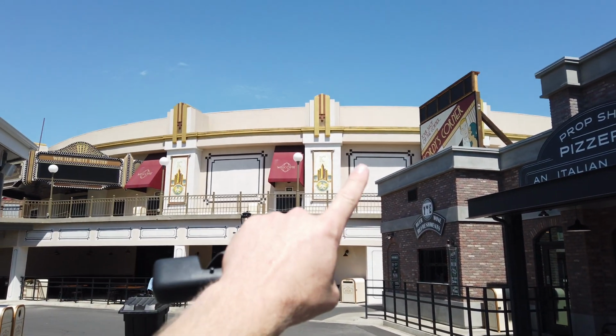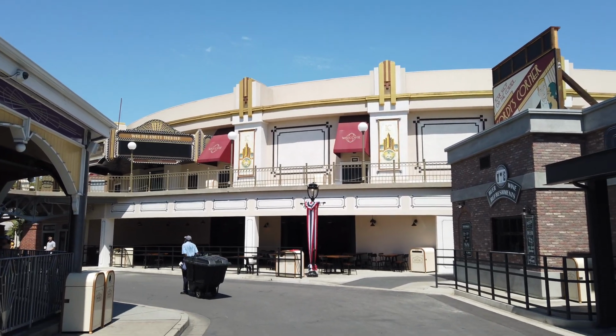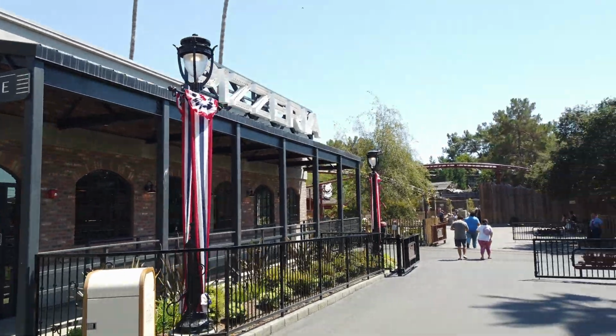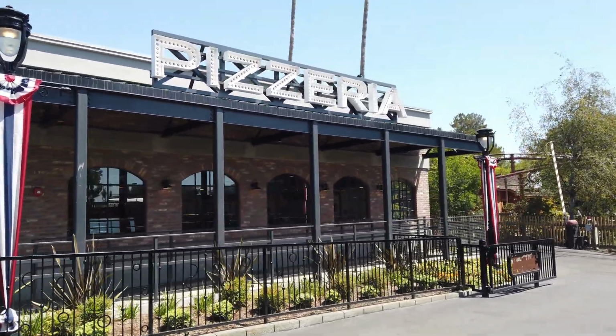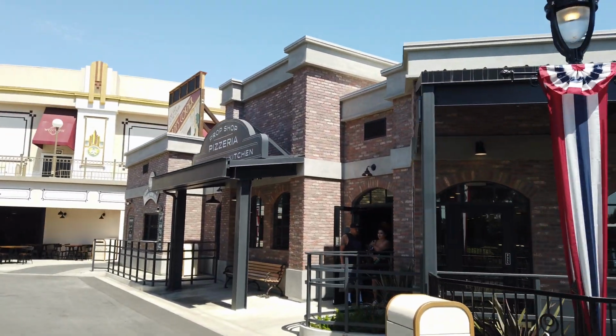Last year they did all the decorative work on the theater. That's kind of Art Deco and ties in with kind of the Roaring 20s that they used to have here. Yeah, this looks really nice. Let's go eat. Well, I'm gonna go eat.